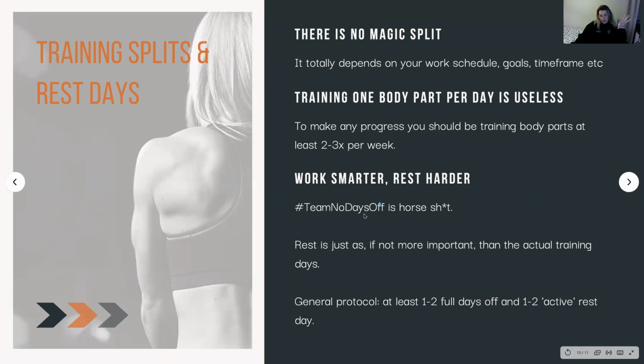Kind of touched on rest days already, and obviously the fact that team no days off is horseshit, and rest is just as important. A general protocol to follow: have at least 1 or 2 full days off and 1 or 2 active rest days. So an active rest day is, you might do cardio. For me personally at the moment I have 3 rest days because I just enjoy resting. I have 2 full rest days and then I'll do all of my cardio on one rest day, or I would do 1 full rest day and 2 active rest days basically. So that's a general protocol to try and follow. Give yourself a good day off.